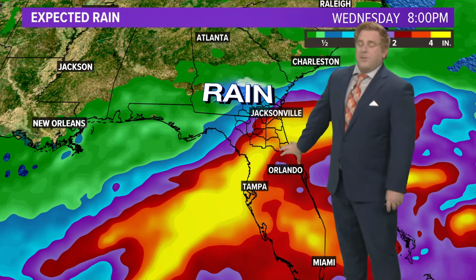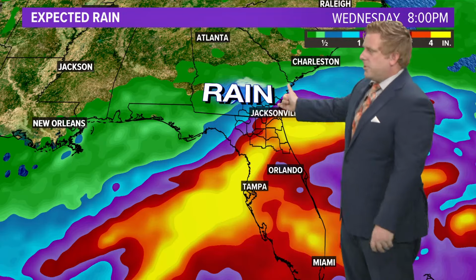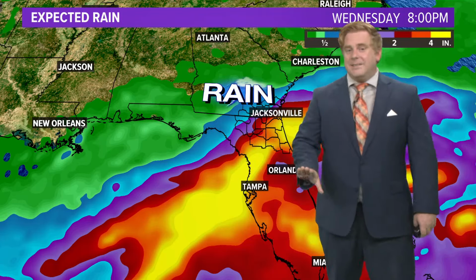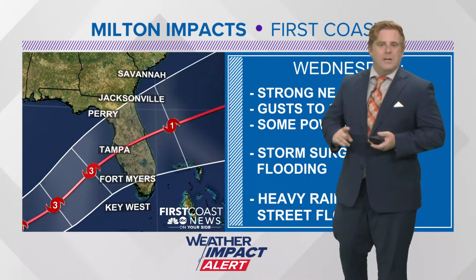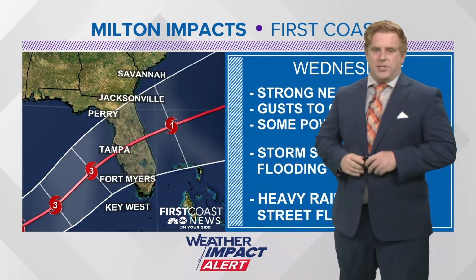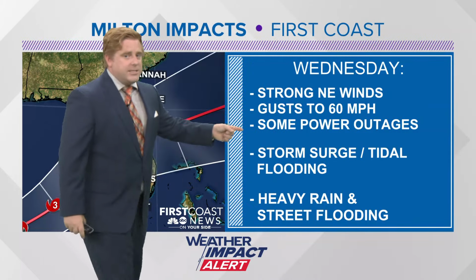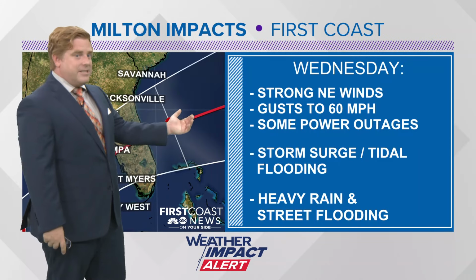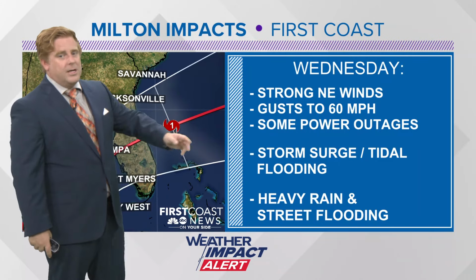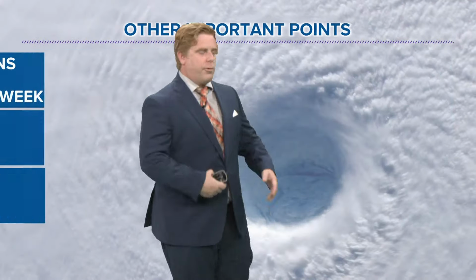The further south you go towards central Florida, that's where we could talk about those totals up near a foot. I think across the First Coast, 5 to 10 inches, 10 inches likely in those southern counties. Clay, Putnam, Flagler, southern areas of St. Johns County. That's where you're going to be seeing winds gusting for Jacksonville up to 60, but I think for some of the areas towards the south, 70, 75 plus possible there with that storm surge, tidal flooding, heavy rain, street flooding, and the broader picture of things.